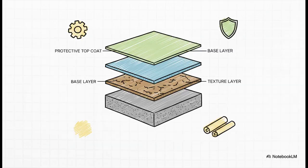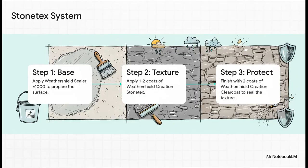Now let's just zoom in on Stonetex for a second, because it perfectly shows that we've moved beyond just paint and into the world of architectural coating systems. Yeah, this isn't just one can of stuff you slap on the wall. It's a complete multi-layered process engineered to create a stunning, super durable, stone-like facade that performs just as beautifully as it looks. And here's that system in action.